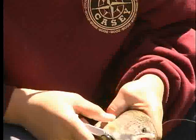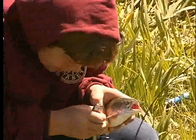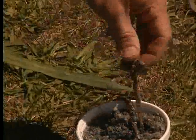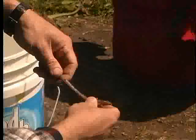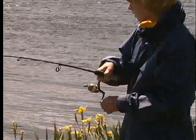We're trying to teach the kids not only about fishing, but the importance of the environment and the stewardship, what we're doing. We're trying to be role models, and so they see that as well, and they'll grow up with understanding that our environment's important and they'll want to take care of it too.